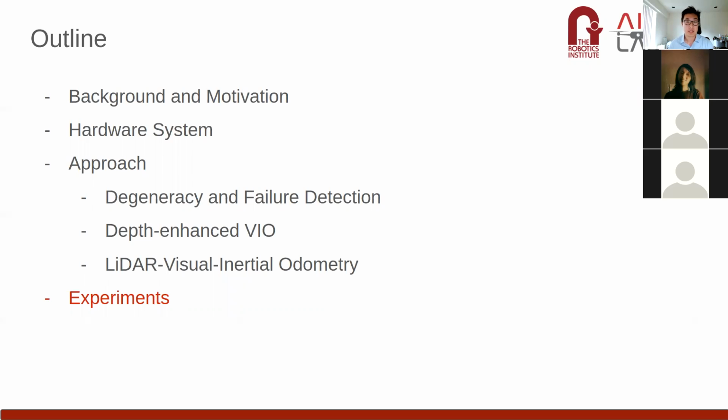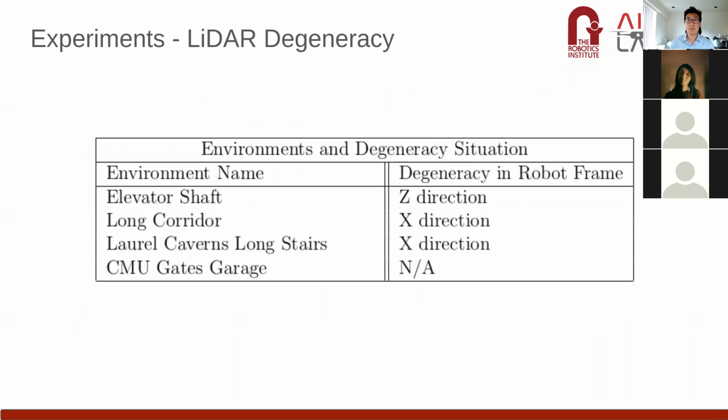And finally, let's move on to the experiments. We will talk about the experiments from the degeneracy as well as the final pipeline. First, for the LiDAR degeneracy experiments, we run our state estimation through multiple challenging datasets where LiDAR odometry suffers from insufficient geometric constraints. We also have some expected degeneracy directions.